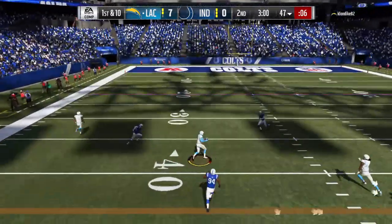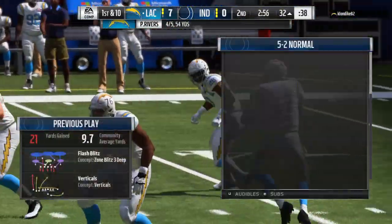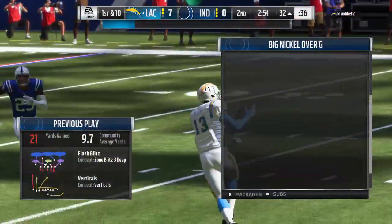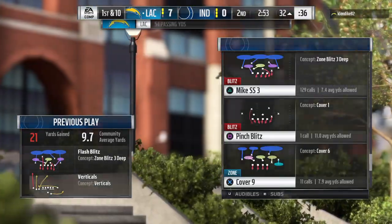Rivers now to throw on 1st down. Wide open, it's Allen, complete. And he takes this one down almost all the way to the 30. And a nice gain of 21 yards.